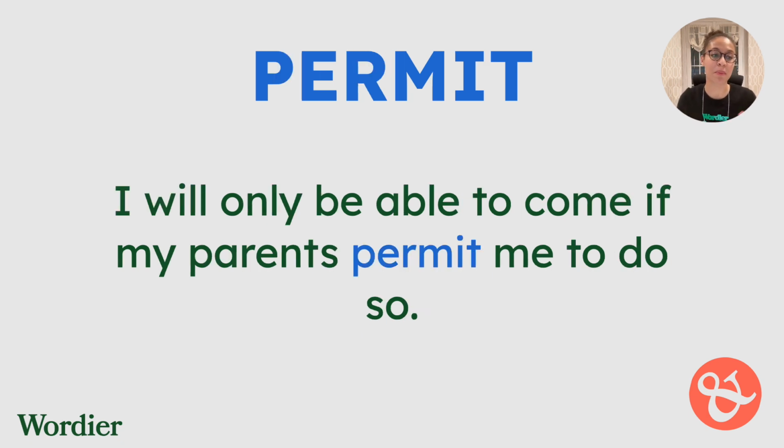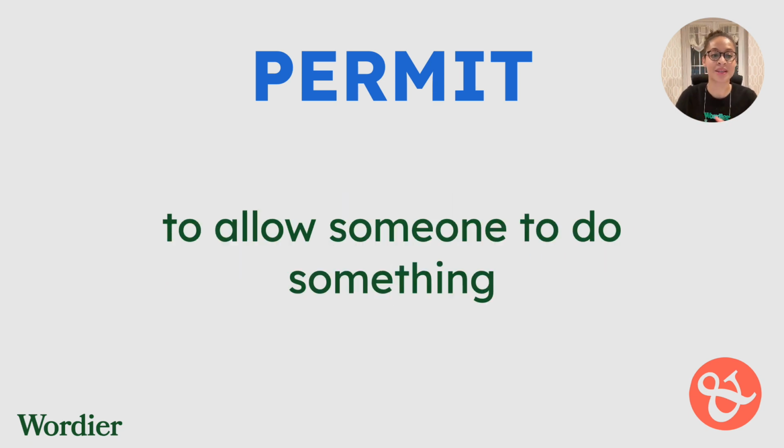Our next word is permit, which literally means to send through, although in this case, I'm not sure that literal translation helps us that much, but I thought you might like to know. So you could say, I will only be able to come if my parents permit me to do so. What do you think that means? If my parents permit me to come, I will be able to. So it is to allow someone to do something, to permit them. You could say, they did not permit me, I will permit you. That's how we use the word in a sentence.